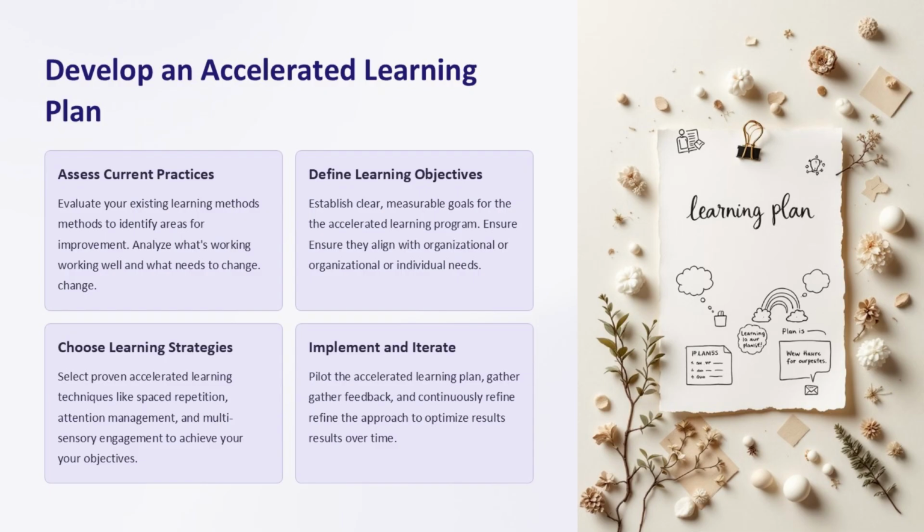Accelerated learning is a powerful approach to boost knowledge acquisition and skill development. The key is to systematically assess your current learning practices, define clear objectives, choose effective strategies, and continuously iterate and improve. Start by evaluating what's working well and what needs to change in your existing learning methods. Identify areas for improvement. Next, establish measurable learning goals that align with your organizational or individual needs. Be specific about what you want to achieve.